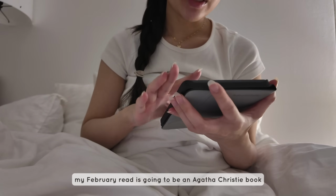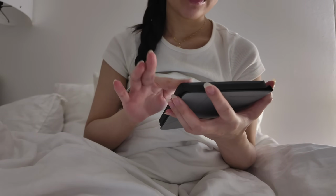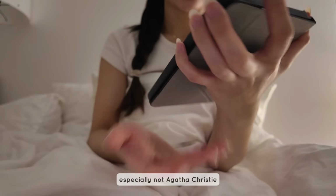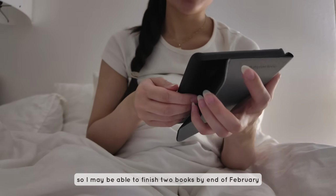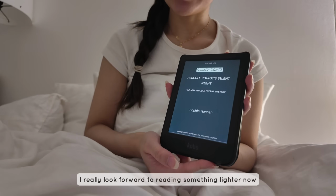My February read is going to be an Agatha Christie book. It's this one, Silent Night. It's actually not Agatha Christie, it's Sophie Hannah. This is a pretty short book, so I may be able to finish 2 books by end of February, I hope. I really look forward to reading something lighter now.